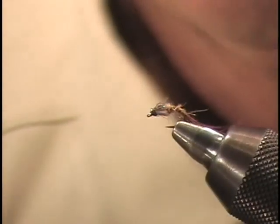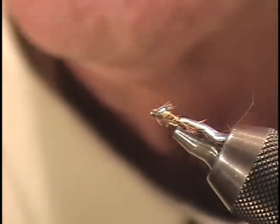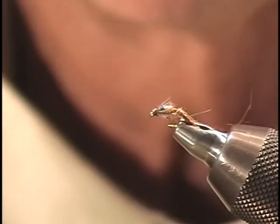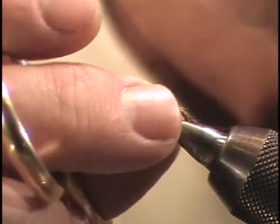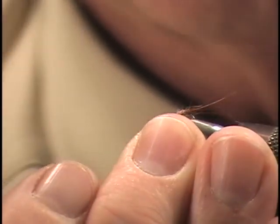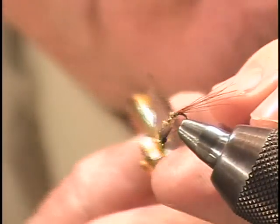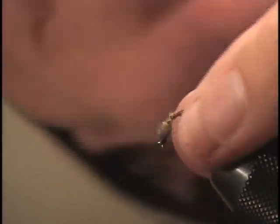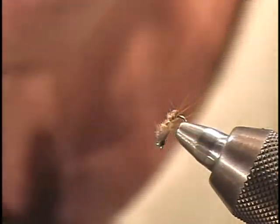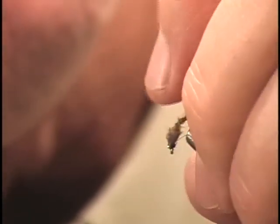Looks pretty good. Okay, real slow. We got our flashback in there. We got our legs and wing pads in there. Now all that's left is to trim the end, our tail, the end of our shuck. And we'll just slip that off about like that. Again, that can vary a bit. A little shorter, a little longer is okay. And that's the basic fly right there.